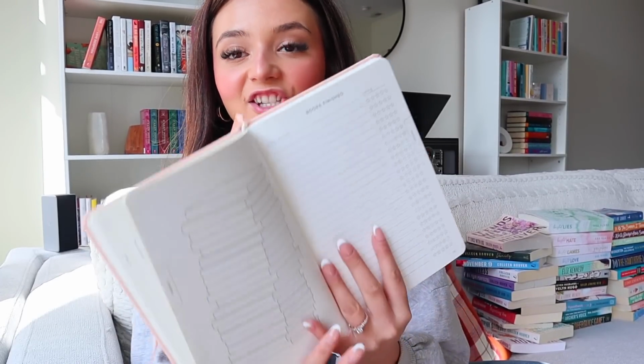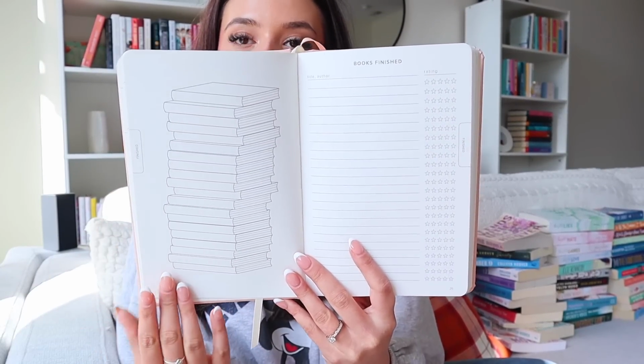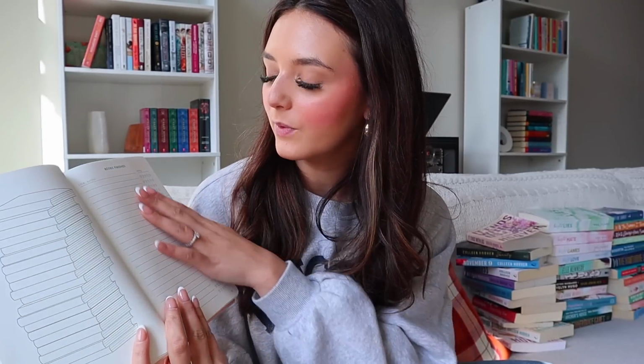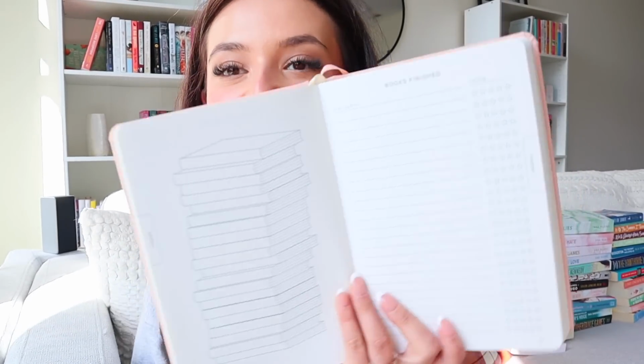Now that we have filled out that, we are going to skip ahead a few pages to the next section. Now we are on to the books finished section. This is what the layout looks like. Right over here, we just have a cutie little pile of books. And right next to it, we have the books finished section, as well as a little rating column where I can put in my star rating. We have 34 books. So I'm gonna basically transfer my star ratings from Goodreads into my journal here and color them in and make it all cute.